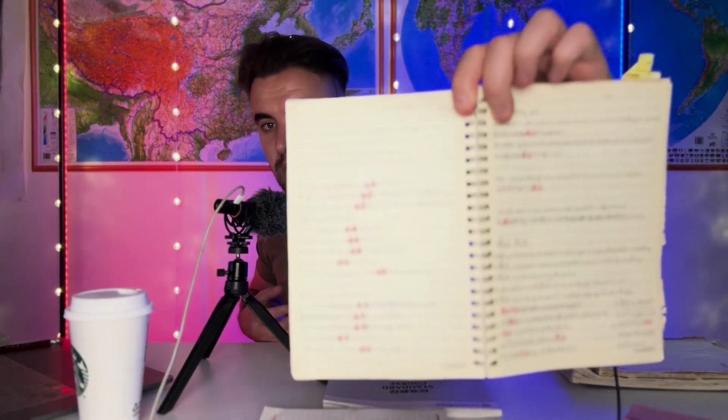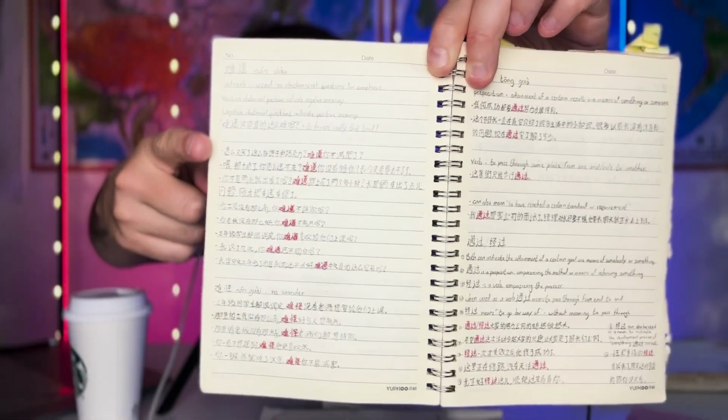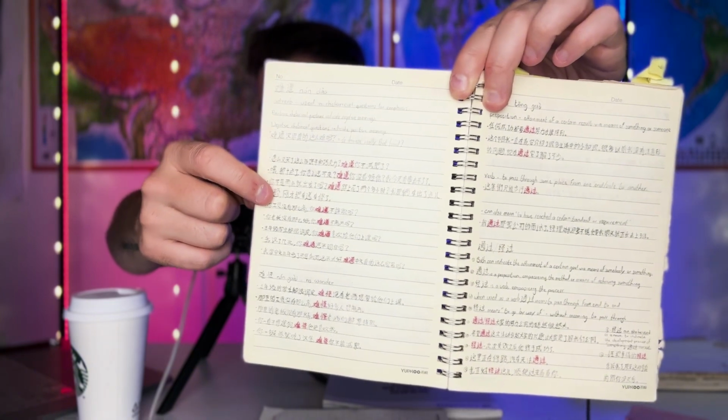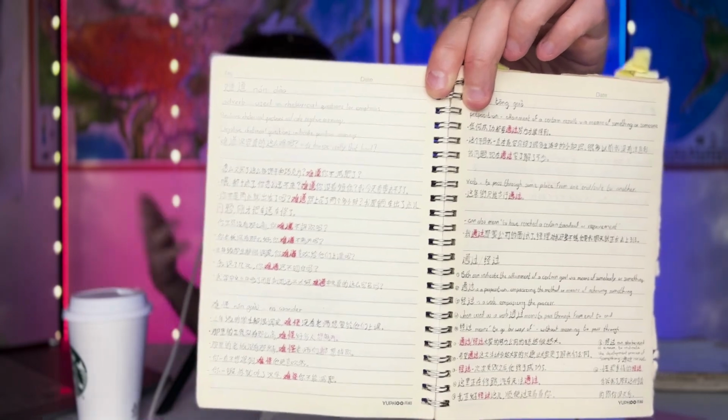So I have a book for characters, for vocabulary. I also have a book for grammar. So let's just open to a random page. Here. If you can see, this is my grammar book. So this is how I learn the grammar. So for example, these will be the examples given in the story, in the book, sorry. They will give you 3 or 4 examples. And then these ones will be my attempt of recreating that grammar in a new sentence. So I have a booklet. Every new grammar will be inside here. I will write the examples down, and then I will try and write my own versions of that.